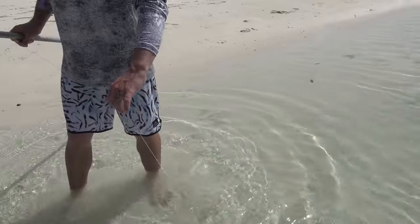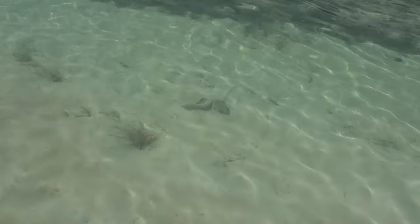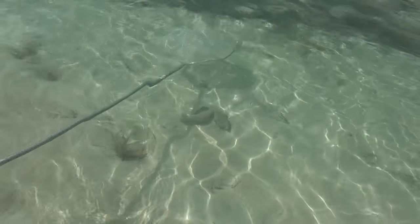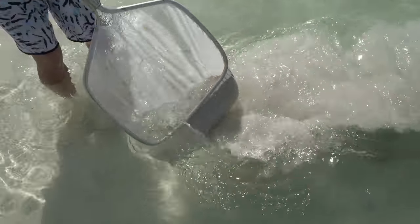Dude, the crabs are getting on this bait good now. Okay, I'll pull it up. He came up. I'll pull, you go net him. You got him, Daniel! Got him again.